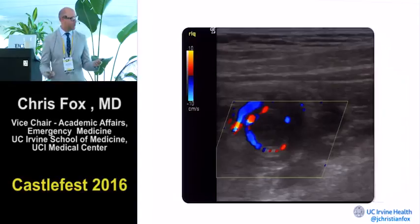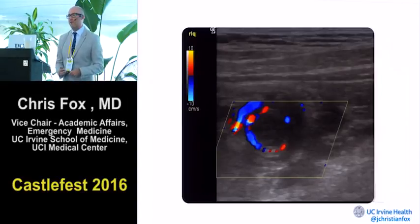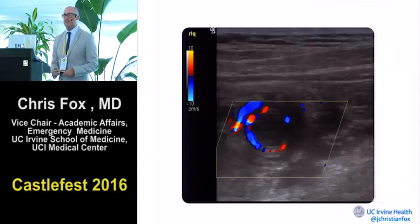I was at AIUM last year and saw a radiologist, I believe he was from Brown, who gave an amazing talk about appendicitis. I tell you, that's a wonderful conference.